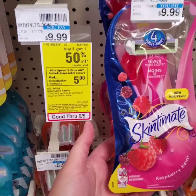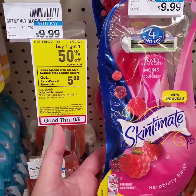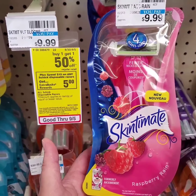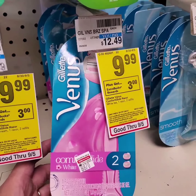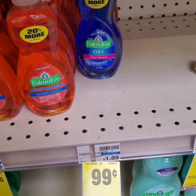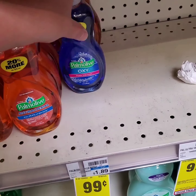Skintimate razors are $9.99. When you buy 1, you get the second one at 50% off, and when you purchase 2, you get 5 extra bucks. We'll get 2 of these. Venus non-disposable razor is on sale for $9.99. When you purchase 1, you get 3 extra bucks. We'll get 1 of these. Palmolive 10-ounce dish detergent is 99 cents each, so we're gonna get these.